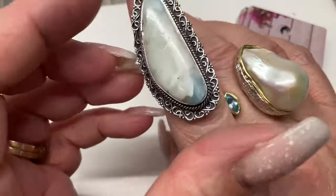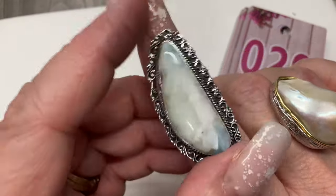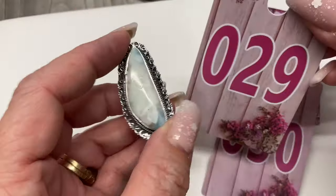Okay. There we go. Republic Larimar. Okay, cool. Silver plate. It is new. Size 7.5. I asked 12. Let's go 6.